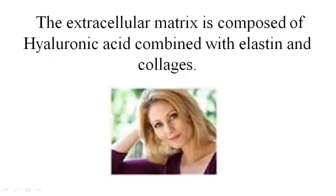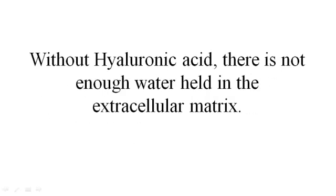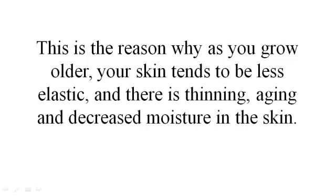The extracellular matrix is composed of hyaluronic acid combined with elastin and collagens. Large amounts of water are held here, since elastin requires a lot of water to avoid becoming dry, which would lead to your skin looking wrinkled. Without hyaluronic acid, there is not enough water held in the extracellular matrix. As you grow older, there is a decline in the amount of hyaluronic acid that is produced in the body. This is the reason why, as you grow older, your skin tends to be less elastic, and there is thinning, aging, and decreased moisture in the skin.